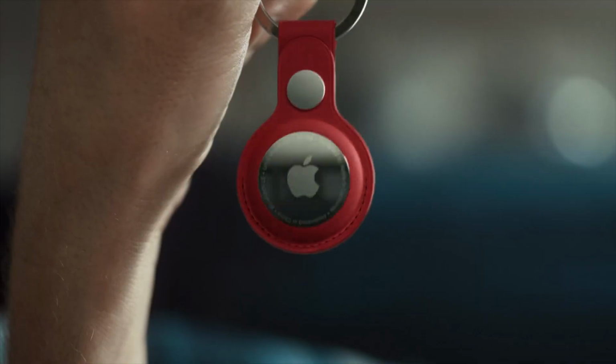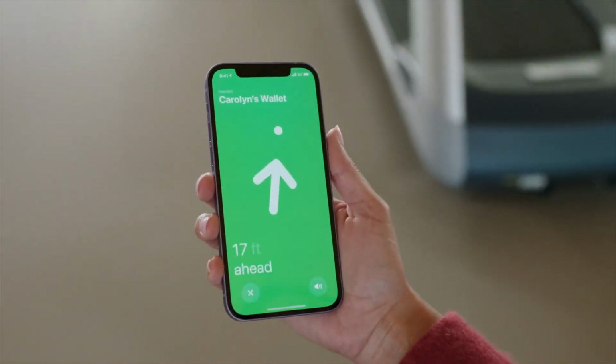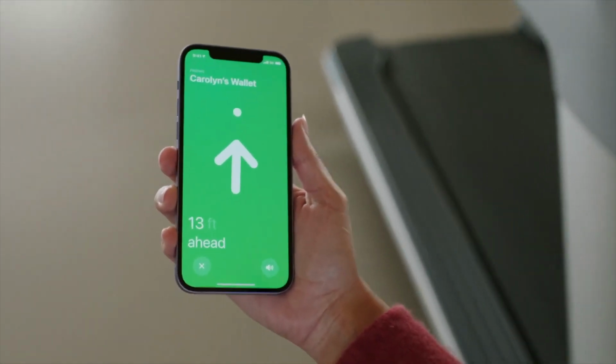Looking at a map is one thing, like, oh, it says my keys are in the house, but it doesn't really help you find where your keys are actually at. But having an arrow guide you on the way your keys are and how many feet away you are from that device is revolutionary for the item tracking game. Apple thought a lot about privacy with these as well.